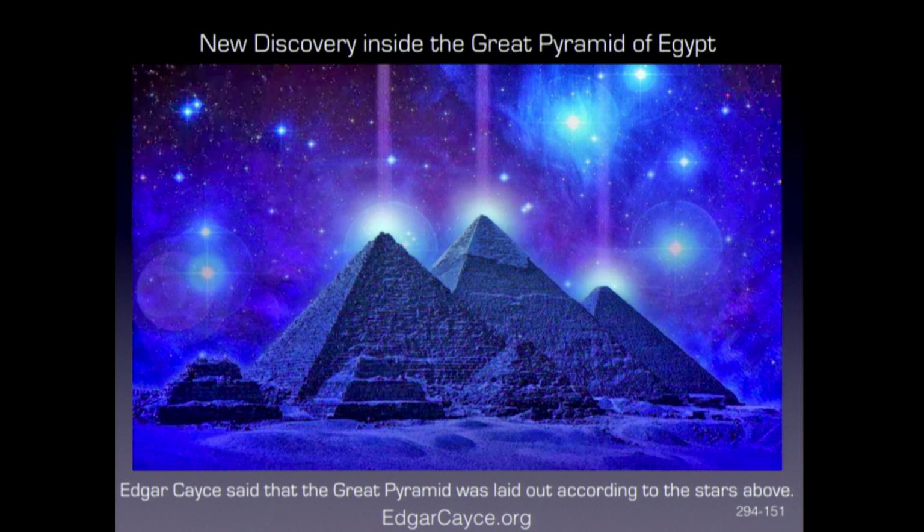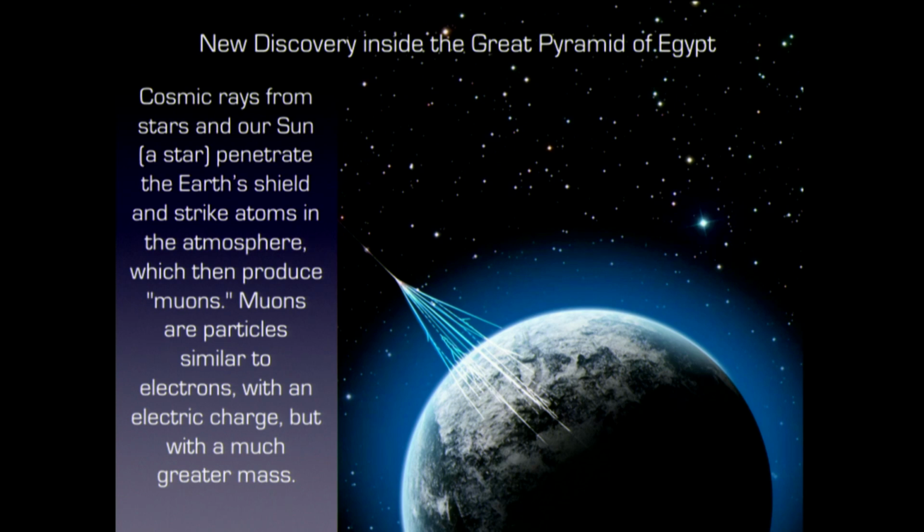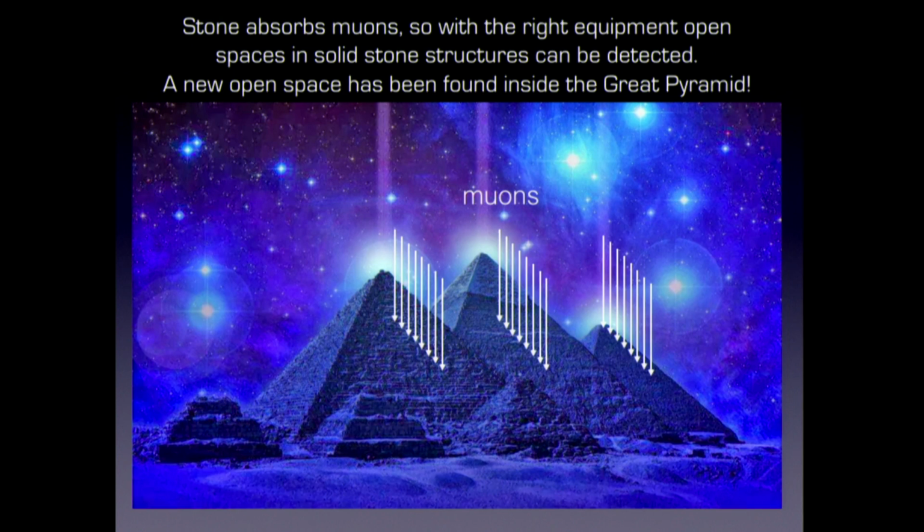And when they strike atoms in our atmosphere, they put off muons, which are like electrons with an electric charge, but with much greater mass. These muons are absorbed by stone. So as you can see, as the muons are coming into the stone pyramids, they are absorbed. Now, if there happens to be no stones in a certain part of this, the muons move through differently, and you know you have an opening in the solid structure. Stone did not absorb those muons.